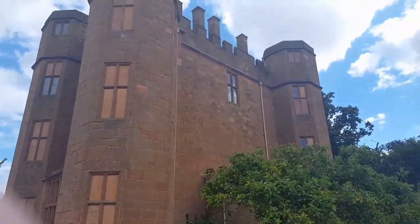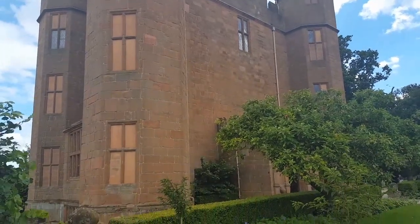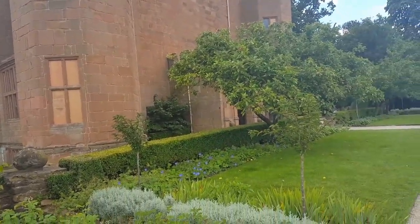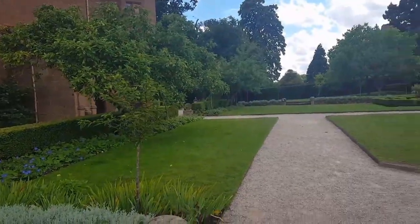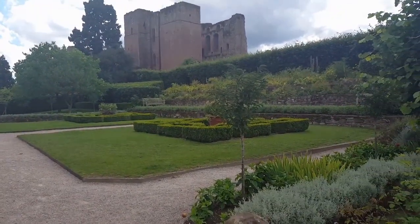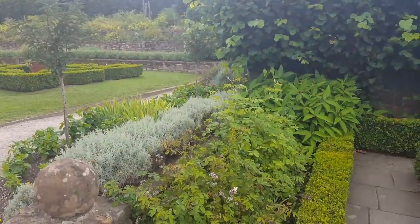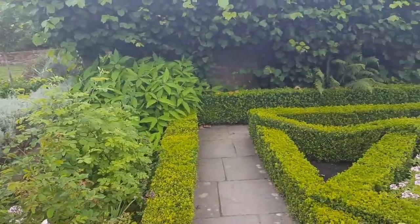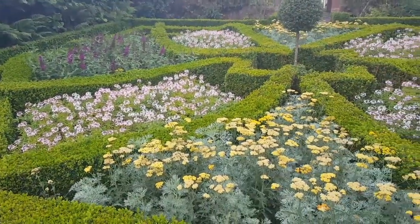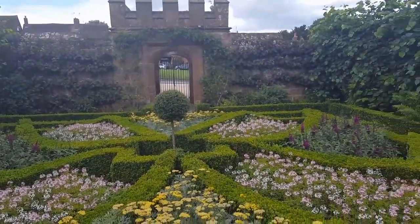Last but not least, I had to show you the last little bit of the castle, which is the gatehouse that Robert Dudley, Earl of Leicester, built specially for Queen Elizabeth. And whilst it's very impressive, what I love is the little secret garden out of the front. There's the main bit of the castle in the background. And it's just so sweet and so beautifully maintained. And look. Isn't that beautiful?